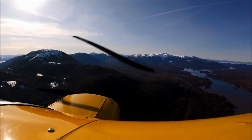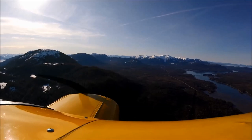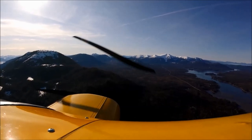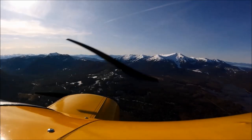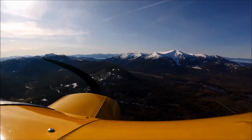Got up to 3,000 feet here, 3,500 feet. I'll climb a little bit more as we go farther south, but there's a lot of days where you never get this high. Never even know the mountain peaks are there. Boy, Wrangell Narrows there was on the right.